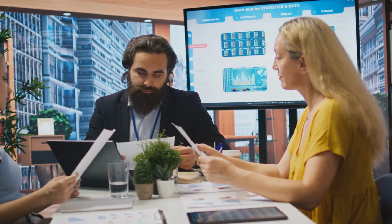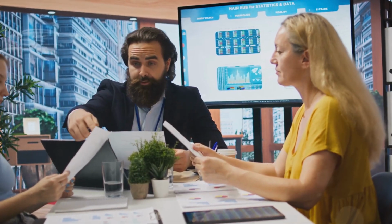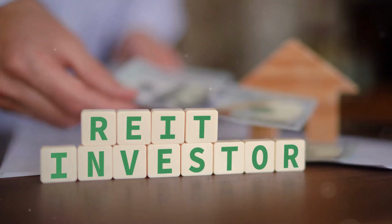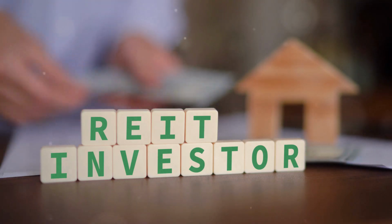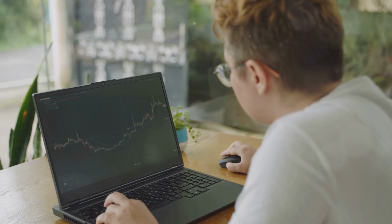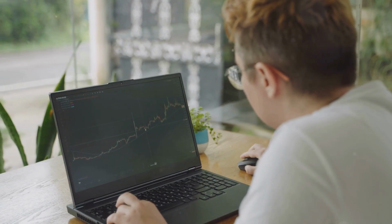Next on my list is REITs, real estate investment trusts. REITs are an excellent choice for anyone who loves the idea of investing in real estate but doesn't want the headaches that come with being a landlord. No late-night calls about leaky faucets, no chasing tenants for rent. REITs let you invest in income-generating real estate without all the hassle.